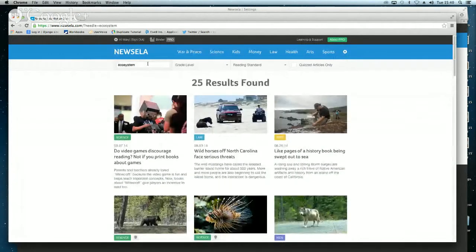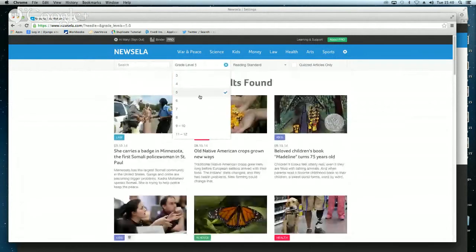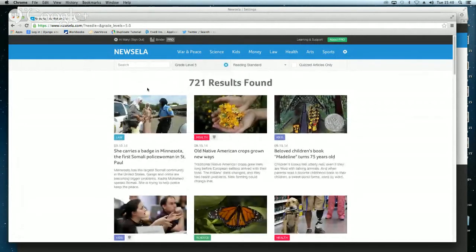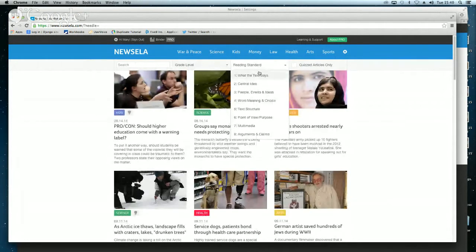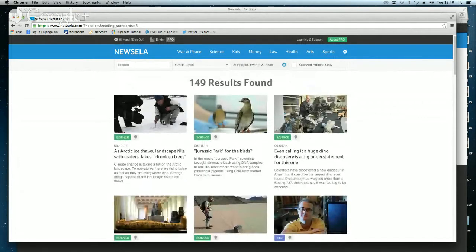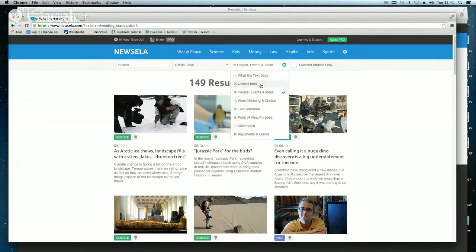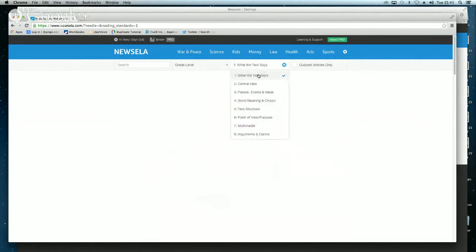So for example, if I wanted to teach a lesson on ecosystems, I can go ahead and search that. I can indicate a grade level and choose that I want to see specific material that's relevant for my students in the 5th grade. I can choose a specific reading standard so that I can indicate that I want my students to be quizzed on a particular topic or a particular Common Core skill area. And anything you choose here is going to give you quizzes. So these are articles with quizzes for these specific standards.